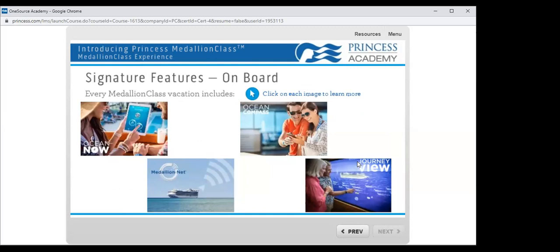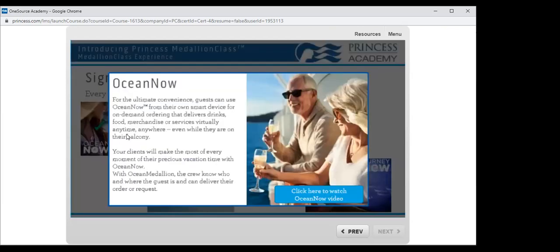Signature features on board. Every Medallion Class vacation includes Ocean Now. For the ultimate convenience, guests can use Ocean Now from their own smart device for on-demand ordering that delivers drinks, food, merchandise, or services virtually anytime, anywhere, even while they are on their balcony. Your clients will make the most of every moment of their precious vacation time with Ocean Now. With Ocean Medallion, the crew know who and where the guest is and can deliver their order or request. Click here to watch the Ocean Now video.